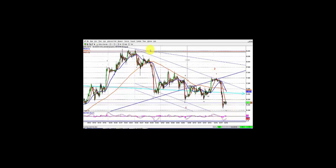Here, do you see? One more drop here will terminate the first leg down, then some sort of marching in place, and then further downside.